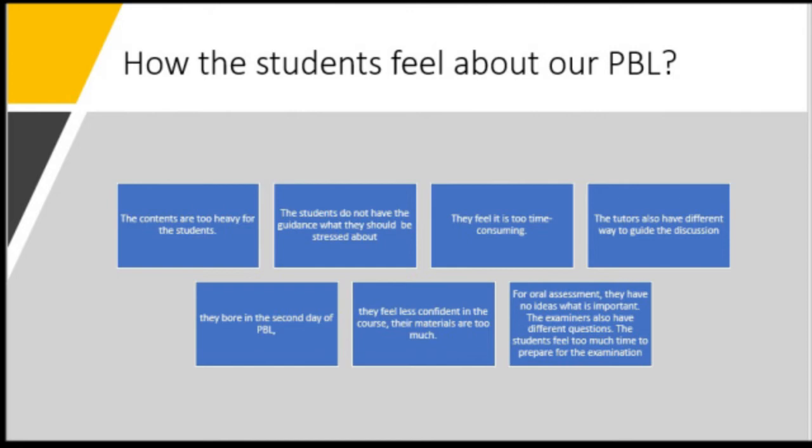The students do not have strict guidance on what should be stressed. For example, if they want to prepare for the presentation, it takes too much time and they feel it is too time consuming because they have no idea which one is important, which one is not. The tutors also have different ways to run the discussion.